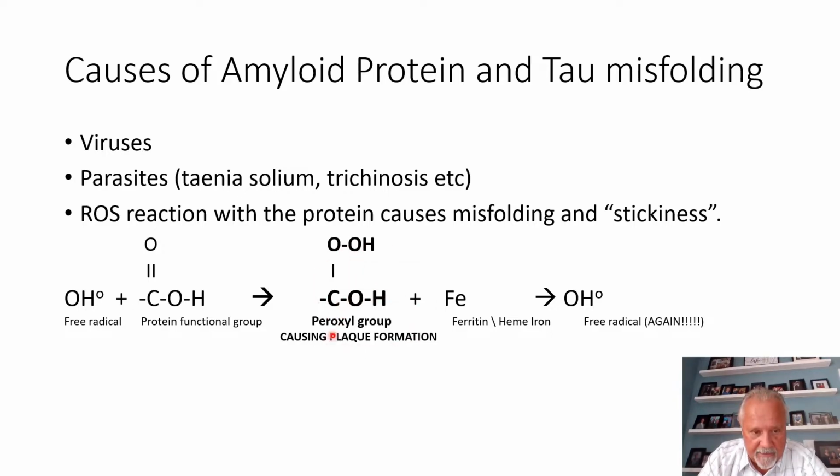Now, the interesting thing of this is that if this peroxyl continues and reacts with the iron, either in the form of ferritin or heme iron, it will break that peroxyl, but it's too late. The protein is already misfolded. But the iron will then break that, and the resulting product re-establishes the hydroxyl free radical. This can then go on and misfold another protein. And this can go on and on and on until these hydroxyl free radicals are eliminated.